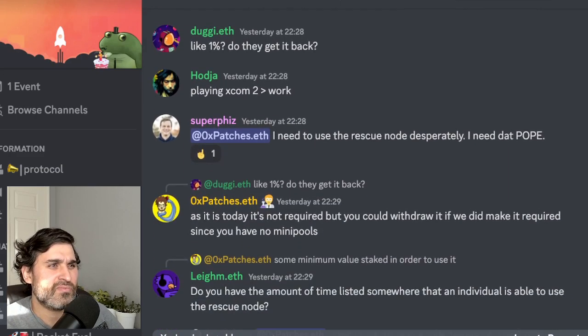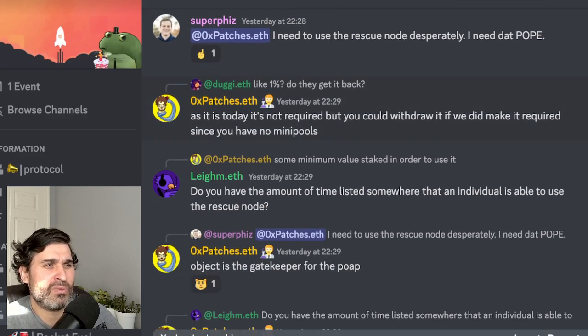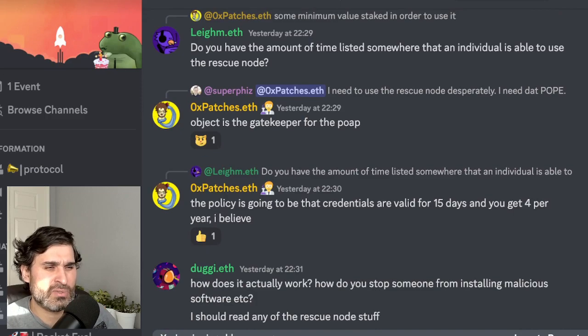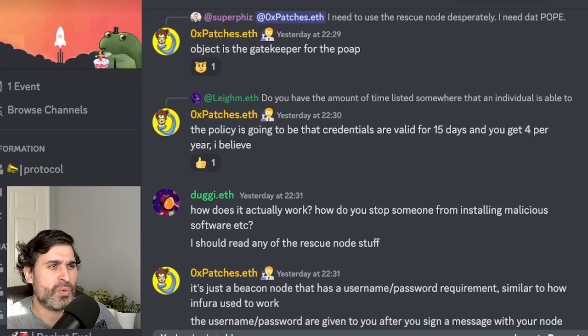And then people saying, like Patch is saying, as today it's not required, but you could withdraw it if we did make it required, since you have no mini pools. And Lee says, do you have the amount of time listed somewhere that an individual is able to use the rescue node? And then Patch says that it's for 15 days increment, and you get 4 of those per year, which is 60 days, 2 months out of 12 months of using the rescue node if you need to. I think that should cover almost all pruning, all the database corruption stuff. So that's really great that they're doing that.